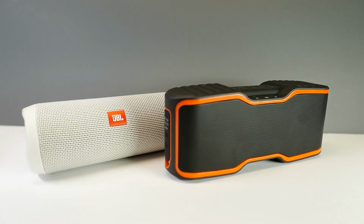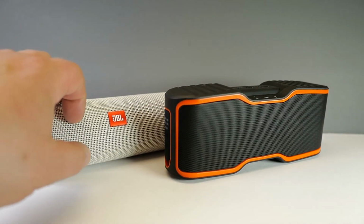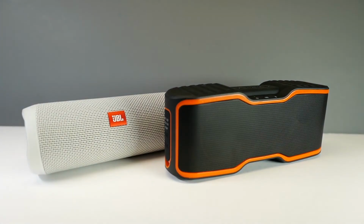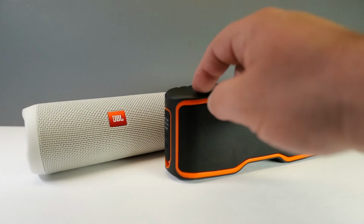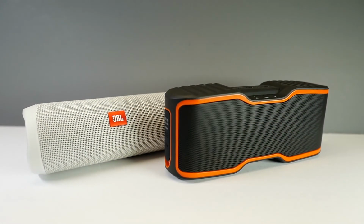But if I have the money, and I'm not sure right now how much more expensive this is, probably a lot more because this was around $30 now, I would say if I have the money I would go with this one, but here I'm not sure.